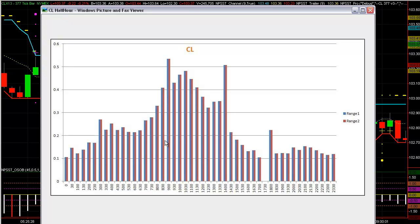This is crude oil, and this shows us that at 8:30 New York time, and again at 2 p.m. New York time, we have the largest price range in those two half-hour periods. But you can also see that during this entire period from 8:30 to roughly a little bit before noon, you have some pretty nice range in the half-hour price movement. So you would imagine that if you are trading a trending system, you can do much better here, where you have a large price range, than you would at these times, where the price range is only a quarter of what it is up here. Obviously, a trending system that doesn't move, where the price range is very small, is not going to do well.